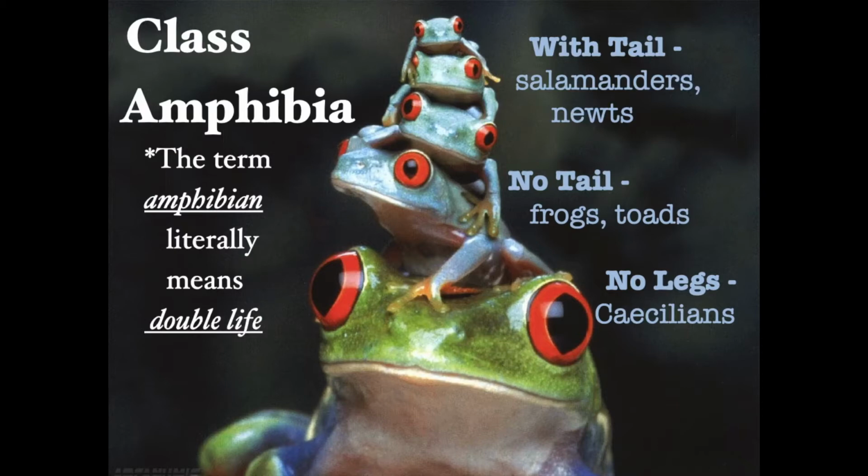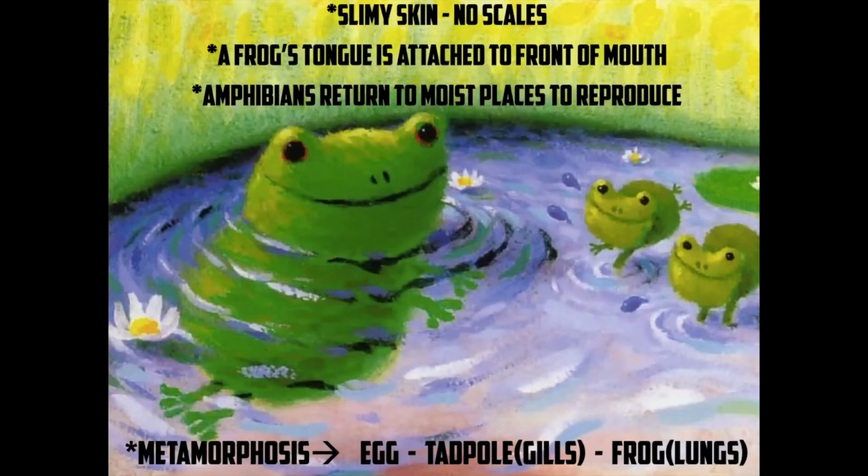Now, there's more than just frogs in class Amphibia. I'm going to focus on frogs, but there's salamanders and newts, which have tails. Frogs and toads do not have tails. And then we have Caecilians, which are going to be having no legs. Frogs do not have scales. Now, reptiles have scales, even birds have scales on their legs, but frogs do not have scales. Now, toads do not have scales either. They may have more of a rough, bumpy skin, but no scales. So all amphibians, no scales.